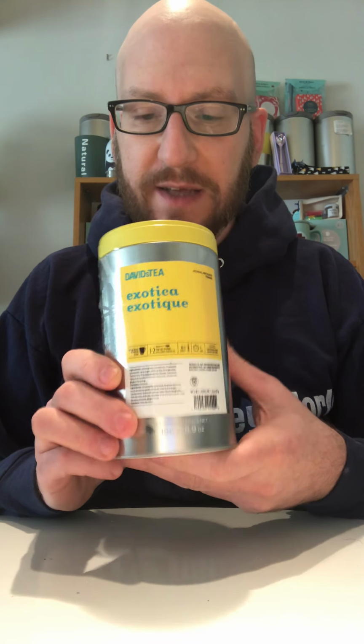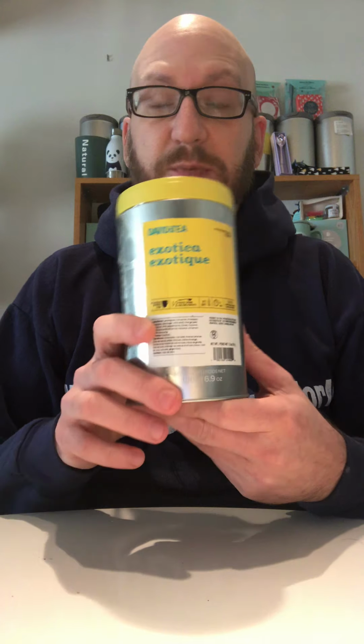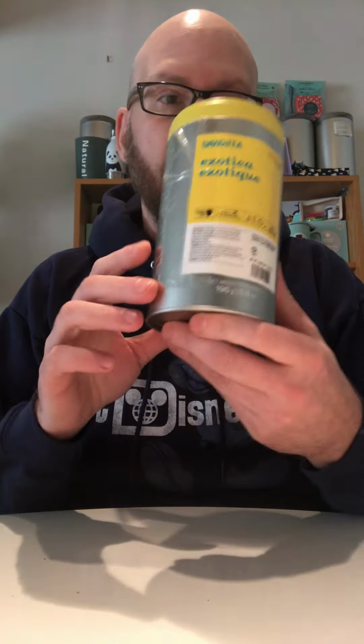I like it all the ways, and I just thought it was really cool that they brought this back because I haven't heard anybody mention this tea in years. It didn't last very long, and it was in and out pretty quick, but I'm happy I was able to grab some.